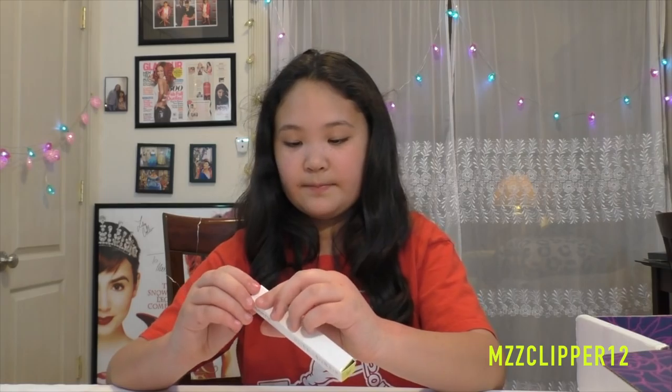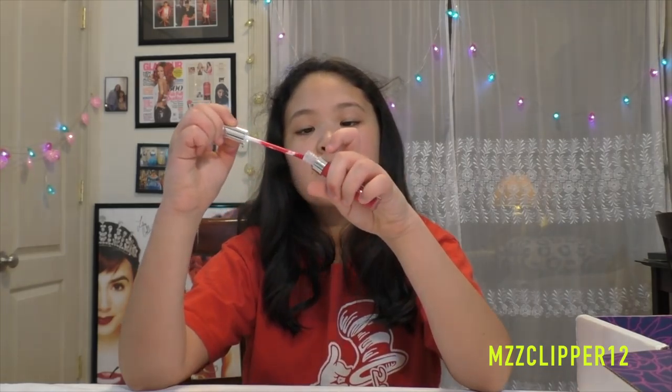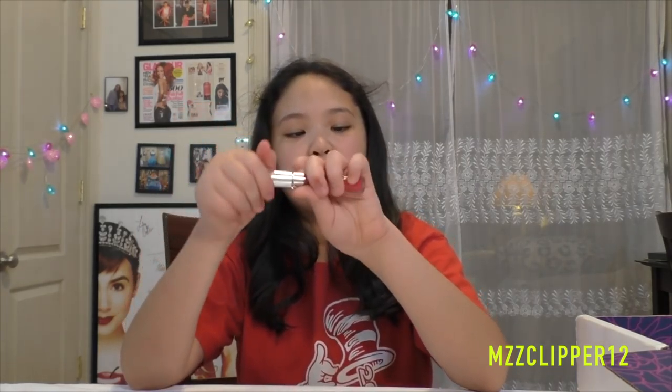So those are the colors for Foxy. So those are all the mini liquid lipsticks. Now we got the Ultra Satin Lip. We got a bunch of these. And the name is London Fog. So that's the color.